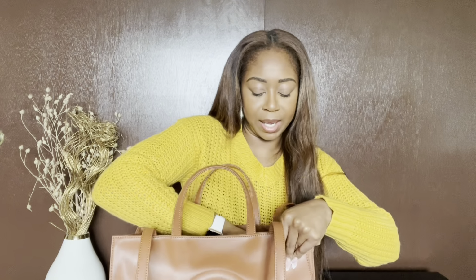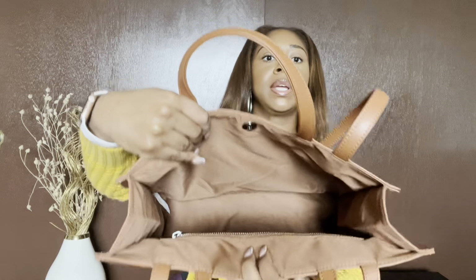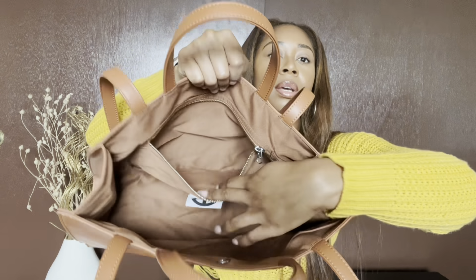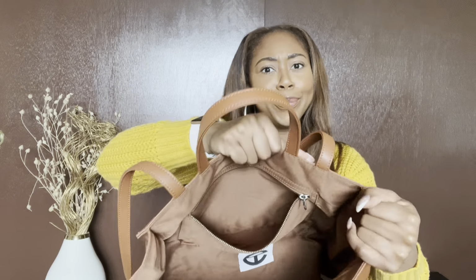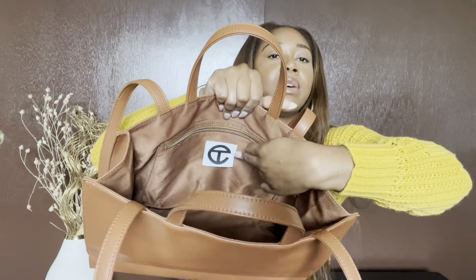There's also an inside pocket. Just unzipped it for you guys, but it's right here. Let me flip the bag so you can see it a little bit better. So here, inside pocket, look how deep that pocket is. Like my whole hand can go in the pocket, okay? So cute. And then you see the Telfar logo here.